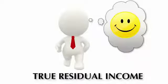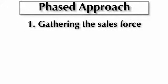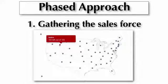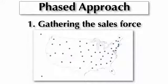Now when it comes to how all of this will work, let's talk about the success of the unique phased approach to rapid market adoption. Phase 1 is gathering the sales force. This is the phase we're in now. This phase will last a very limited time because there are only a limited number of positions available per state. This allows each sales rep ample opportunity. Once this limit is reached, phase 1 is complete.